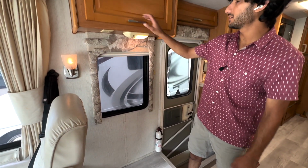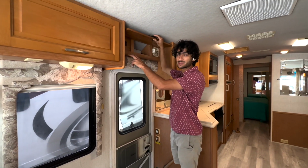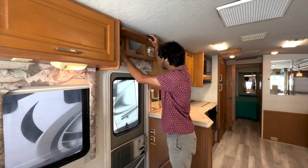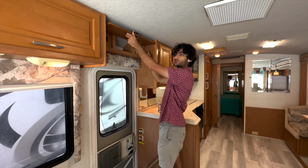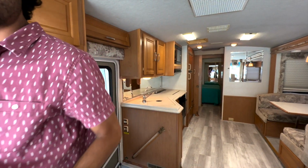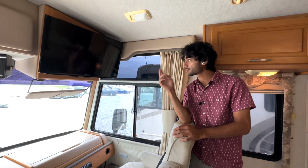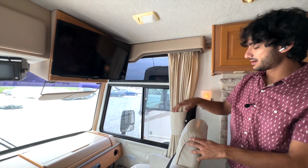Yeah, we've got lighting here. There's a cabinet up above with some storage. There are two push button battery disconnects, one for the coach side batteries, one for the chassis side batteries. Slide out control for the big front slide is right here. And right over here, in this front corner is our updated Samsung Smart TV. So the Smart TV is nice to have up in the corner there.